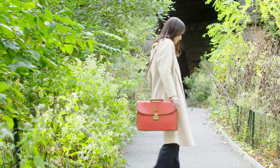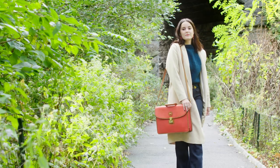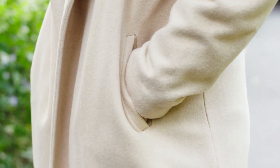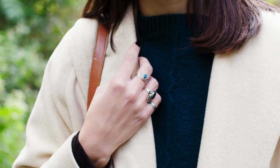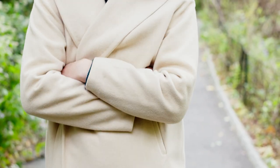This coat has an extremely special place in my heart because it is from my mom's Etsy shop called Vintage Point Store, and it is full of the most beautiful curated vintage furniture, home decor, and clothing. So she got me this coat and I'm completely obsessed with it. It's a beautiful cream color. It is a cashmere and silk blend. So it is super soft and it keeps me so warm because it goes all the way below the knee.